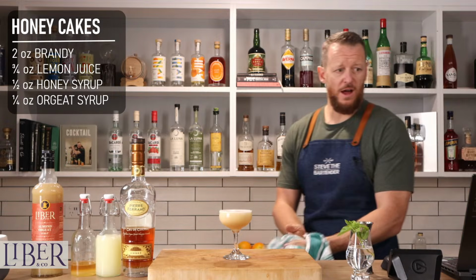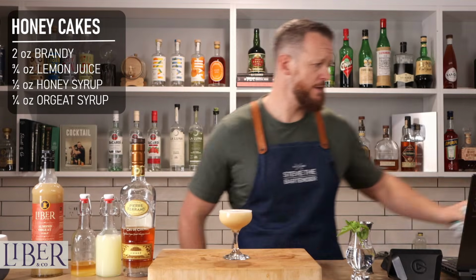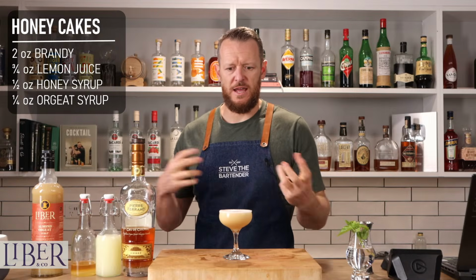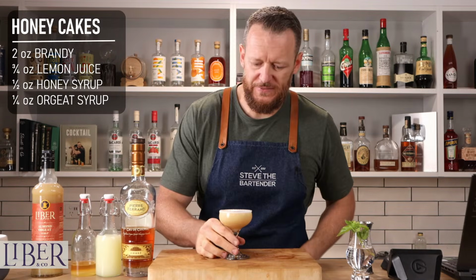Right, there we have the honey cakes. Real simple drink, 4 ingredients, 5 if you want to include the sugar rim, which I think is probably fairly crucial to the drink. You've got the honey and the almond notes to recreate that honey cake flavour.